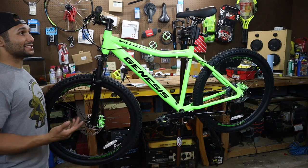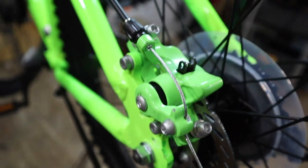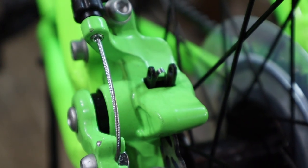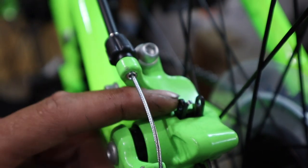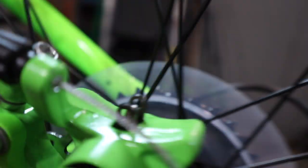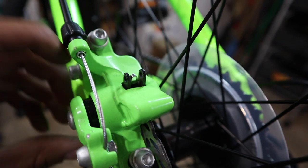It does have front and back disc brakes, and they're 160-millimeter brakes. One thing I don't like that I see already is both of the brake pads, they're rounded brake pads. One fell out earlier. It's a rounded brake pad. An area on the top part of the brake pads to put a cotter pin.